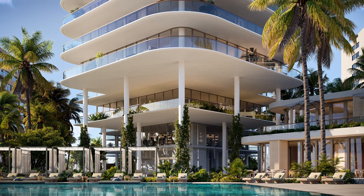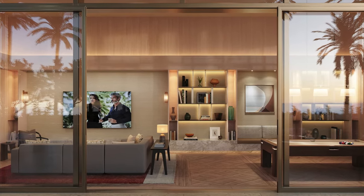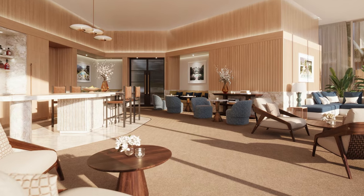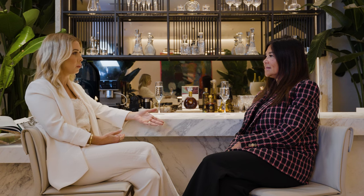They want to be able to feel like they are on vacation, but with the privacy of being in a residential building with maybe under 100 neighbors. They don't want a very dense building. Speaking of that, this is also one of the very few buildings that will have extra security and privacy.